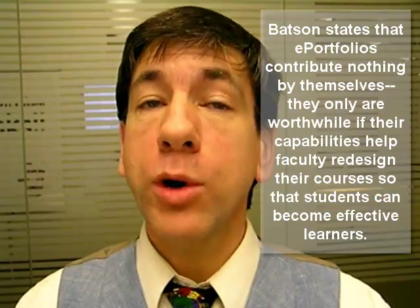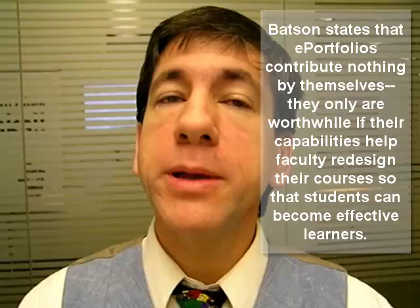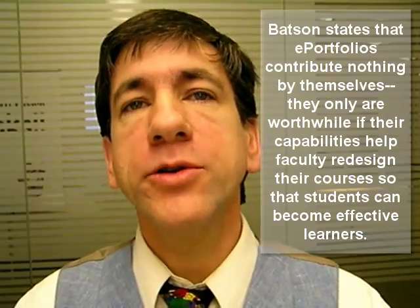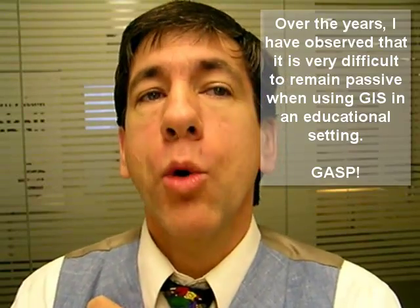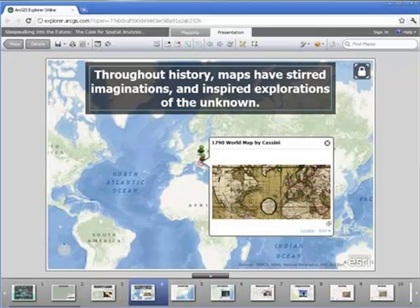Batson states that e-portfolios contribute nothing by themselves. They are only worthwhile if their capabilities help faculty redesign their courses so that students can become effective learners. Over the years, I have observed that it is very difficult to remain passive when using GIS in an educational setting. Furthermore, consider the following image taken from a recent presentation I gave using ArcGIS Explorer Online.